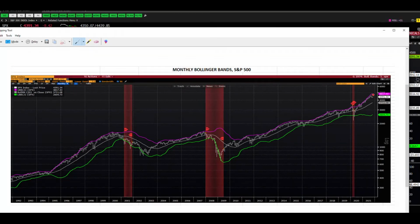The purple is 2 standard deviations above, 2 standard deviations below. You can call this an overbought, oversold indicator, if you will. So the S&P has been hugging that upper Bollinger Band for quite some time on a monthly basis. Each bar here is a month, right? Just now coming off of that, okay?